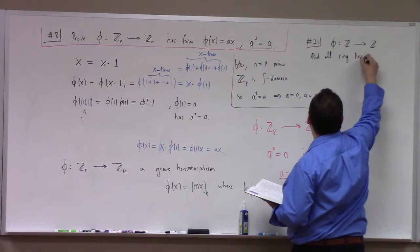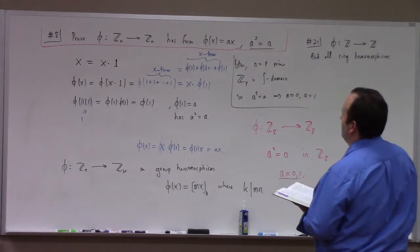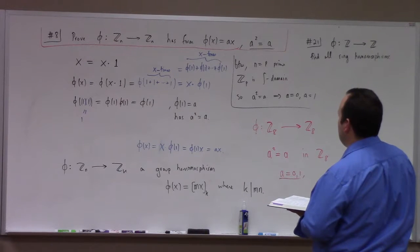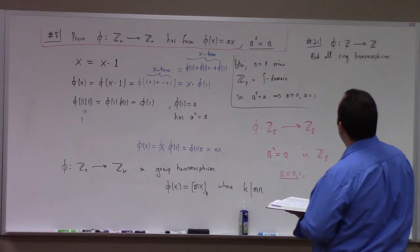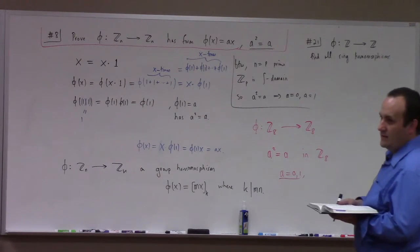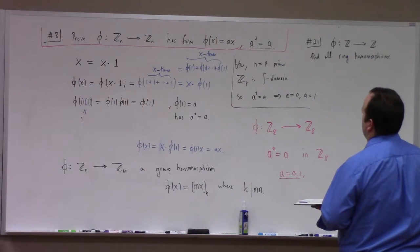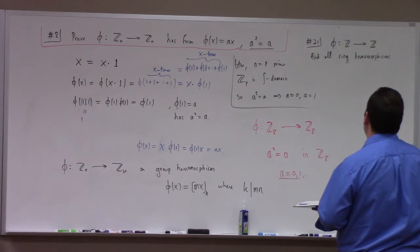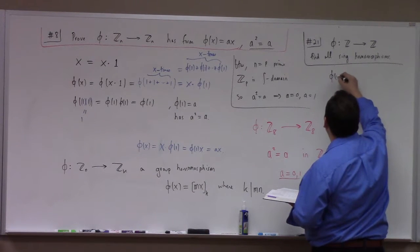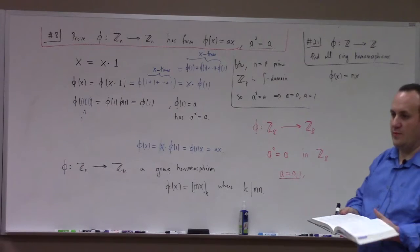Wait a minute, does that just fit into... See, this result was for Zn, wasn't it? The a squared equals a thing. Was that really about Zn, though? I think maybe... I don't know. I'd be tempted to try phi of x equals nx and see what happens. Is that a ring homomorphism?